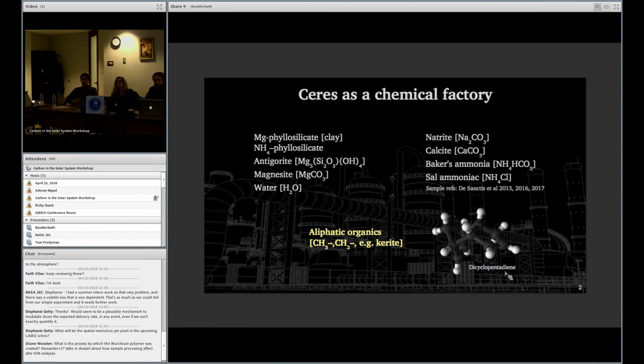The first point that I would like to make is that it appears that Ceres really is a chemical factory. These are amazing results from the Dawn spacecraft, and most of this comes from the near-infrared spectrometer, where we're able to observe absorptions of a number of interesting compounds. You see here a quick list. We have phyllosilicates, some of which are ammoniated, then all the way to various carbonates, magnesium rich or sodium rich or even calcium rich perhaps, and then some salts as well.